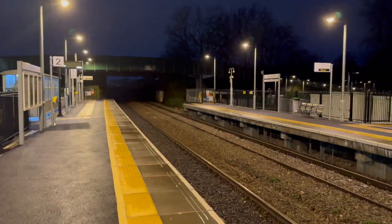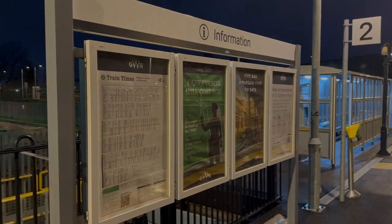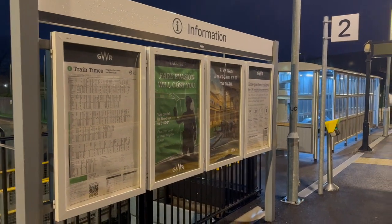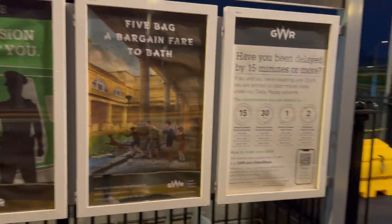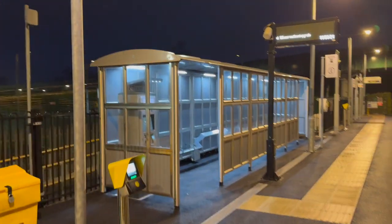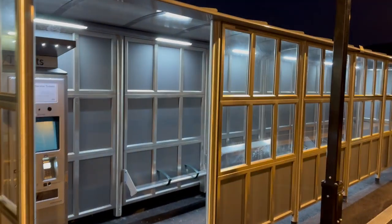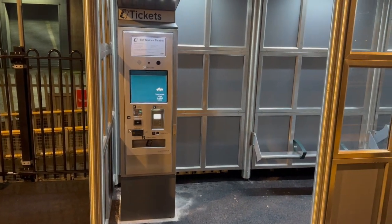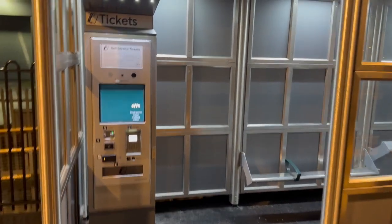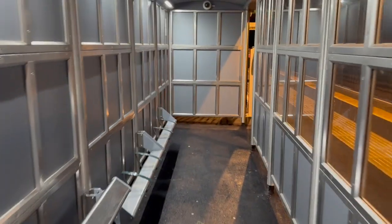As I said, both of the platforms are unstaffed, so there is no staff. You can find information about the train times and some other advertisements from GWR on both sides of the platforms. And as I said, like every new station, this one has a ticket machine. It's nice and new.